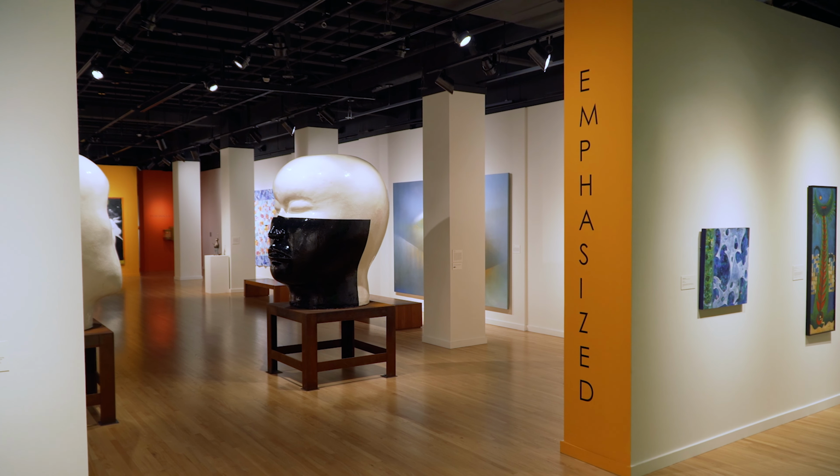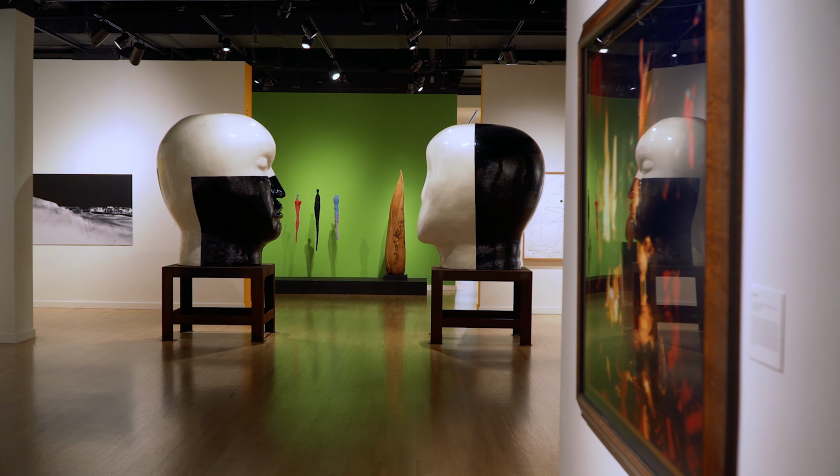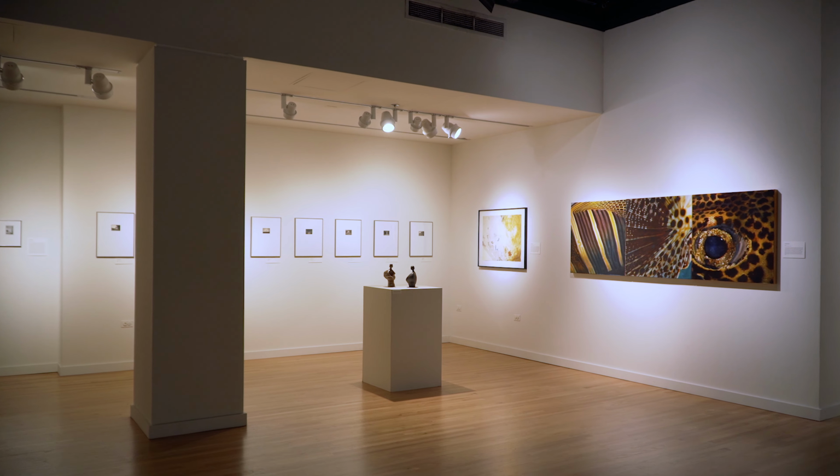Another exhibit in the Diamond Head Gallery is Emphasized, Eye on Scale, which explores the various ways artists play with scale and how this in turn affects the viewer's responses and understanding.